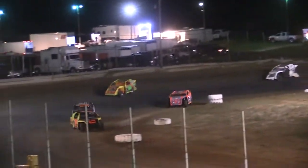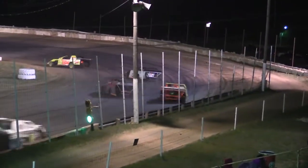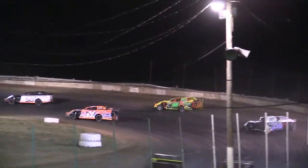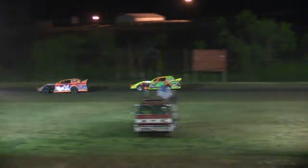Oh, we've got 2 cars around in turn number 2. Looks like the 17S of James Skinner. We're going to get it cleared up. Skinner going to get it whooped around, pointed back in the right direction. Everybody going to stay green. Looks like we're going to lose the 65 of Braden Wyatt.